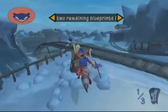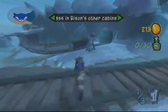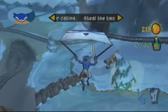After analyzing Bizan's decorating techniques, I think we'll find the other trophy mask above the mantle in the two remaining cabins.